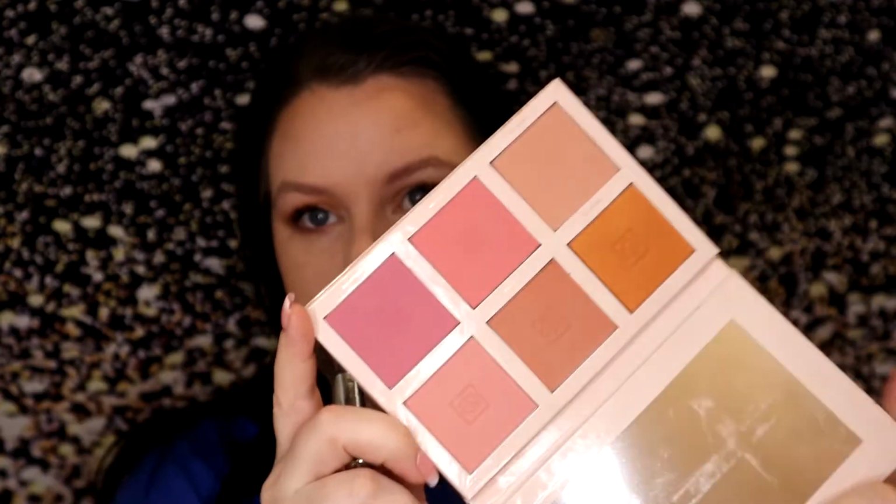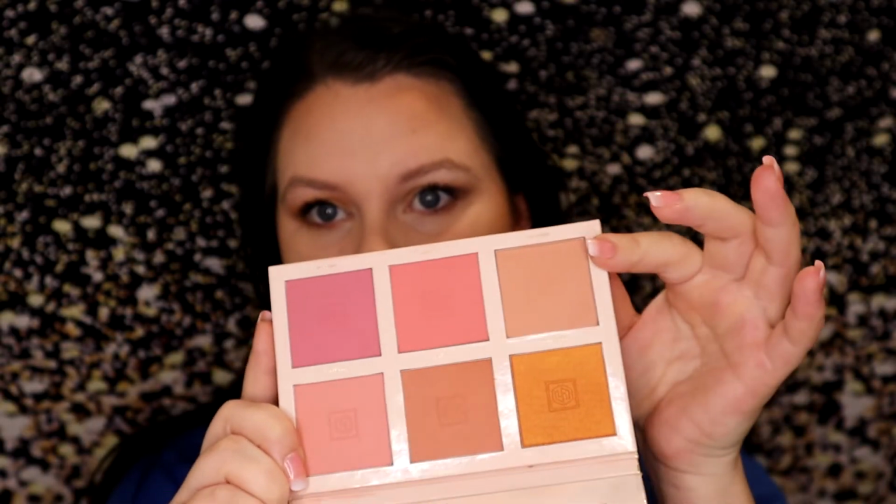Then my favorite blush to use is out of this Jouer blush palette. This is my favorite shade to use up here. It's technically down at the bottom. It's called Adore Me, and it's like a light rose pink mauve color, and I feel it is a very good complementary color. So I just like to place this up under here, and then I take my powder brush and blend it all together.